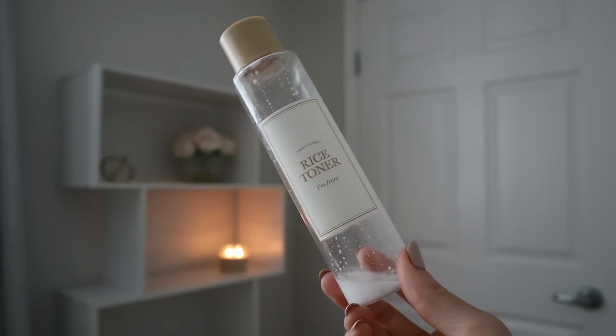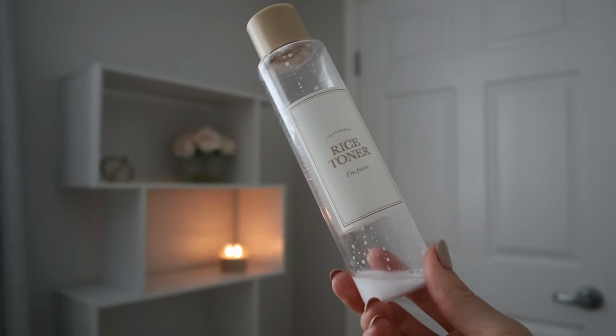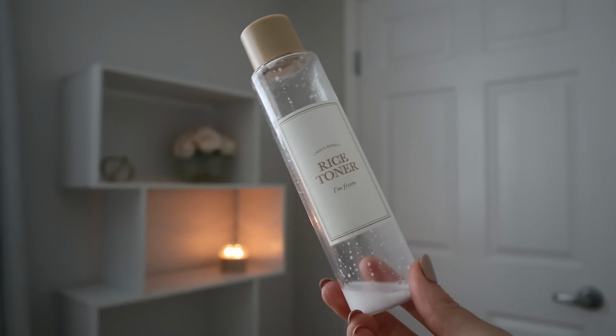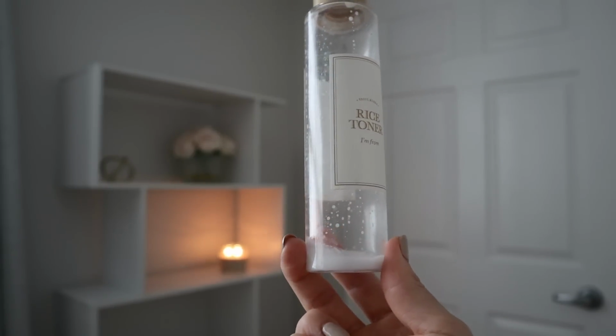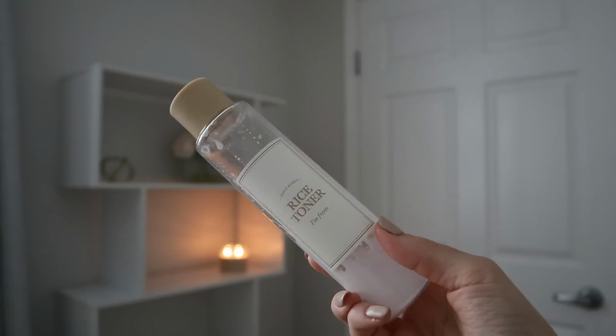It was pretty affordable. This whole bottle is, I want to say, $20 to $25, something like that. And it lasts a really, really long time, especially if you only put it on your face because you only need a few drops. It does tend to settle out. It's kind of like a milky, watery consistency, and you do have to shake it before you use it.